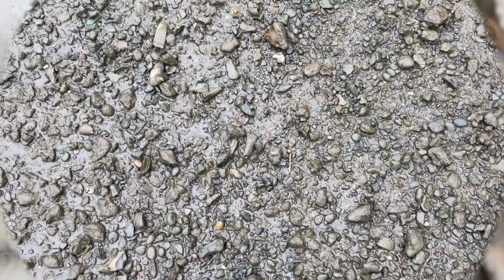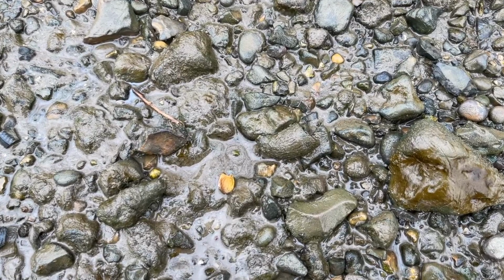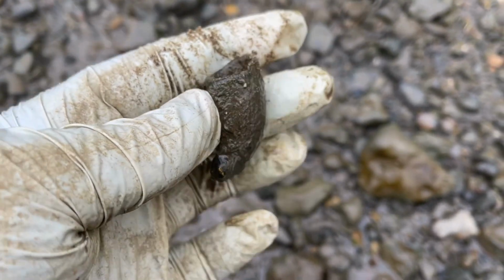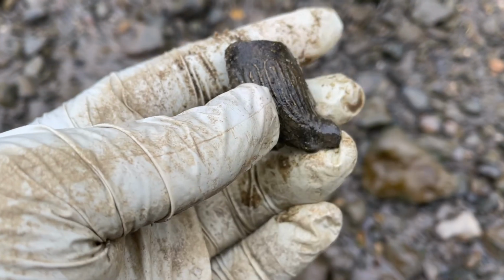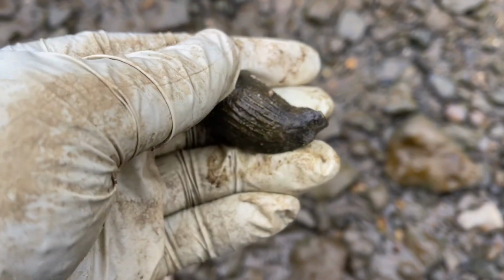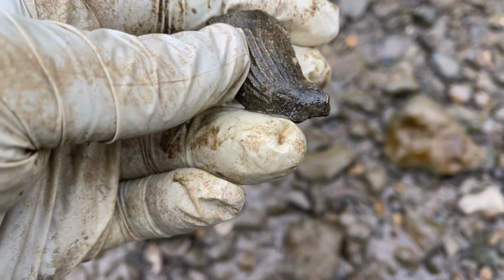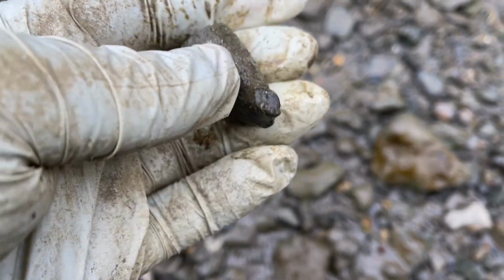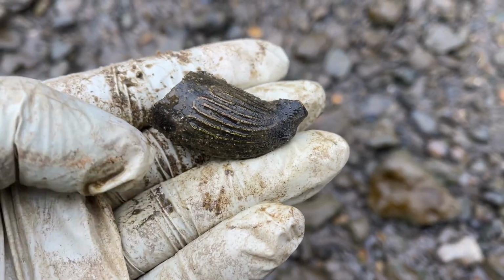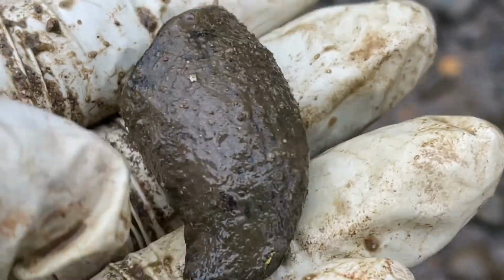So there you go. I haven't found a clay pipe for quite a while. I've just got a clay pipe bowl. So it's a decorated clay pipe bowl. There is no heel, there is no spur there. So that's the design of the bowl, which indicates that this is an early to mid 1800s clay pipe.